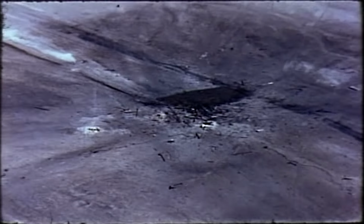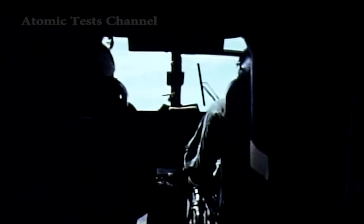When the cloud and radiation dissipate, ground monitoring teams will move in by vehicle to plot the fallout contours more specifically. But no entry will be made until the monitoring team's radiological survey is evaluated and the test director approves entry into the area.